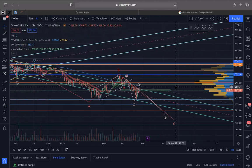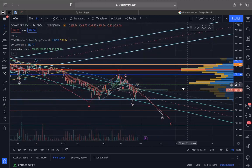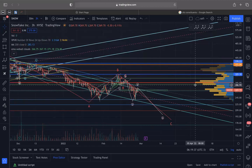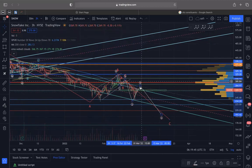If SNOW was to break 285, it's going to hit 295, right? And this you can see is the volume shelf, right? You can see there's a significant volume shelf here. So if it breaks 295, then it's really, really bullish. I think SNOW can test 376. So this is the area where I do think SNOW is likely to find some resistance and make a move downwards. But if SNOW was to break, then I have really bullish targets of 330 as first resistance, then 375. So those would be the bullish things. But as long as this area holds resistance, I think SNOW will move down.